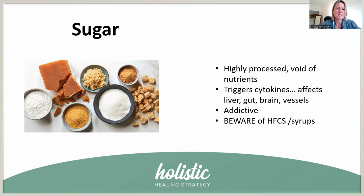Something like sugar and even grains are highly addictive and really hard. The more we eat them, the more we want to eat them, but then the worse we feel. So sugar, there's nothing nutritive about sugar. It's highly processed, it's void of nutrients. And when I talk about sugar, I'm talking about table sugar, white sugar, brown sugar, but I'm also talking about the syrups, the sugar derivatives, especially high fructose corn syrup.